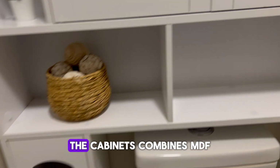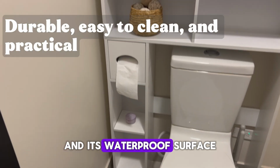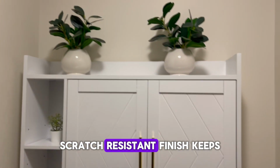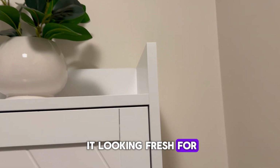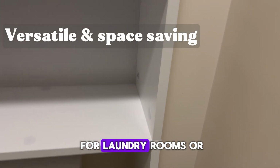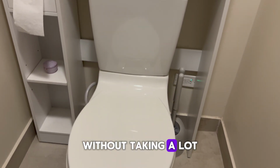extra paper rolls. The cabinet combines MDF with alloy steel components, and its waterproof surface is easy to clean, and the dust resistant, scratch resistant finish keeps it looking fresh for multiple years. Though it's designed for bedrooms, it is flexible enough for laundry rooms or even a balcony, anywhere where you need vertical storage without taking a lot of floor space.